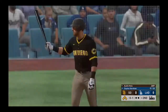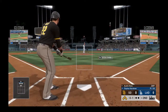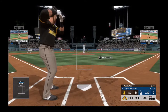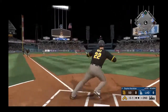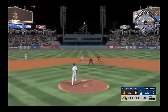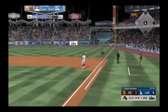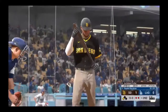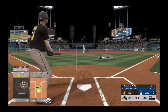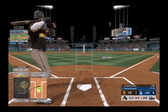Into the box now, Austin Nola. No balls and one strike. The 0-1 delivery. Now a ball grounded to short. This could be two. One there on to first, and it's a double play, although the run does come in to score from third. Batting eighth, the left fielder, number 10. So a man at third here with two gone, and Jurickson Profar will be the next to bat.